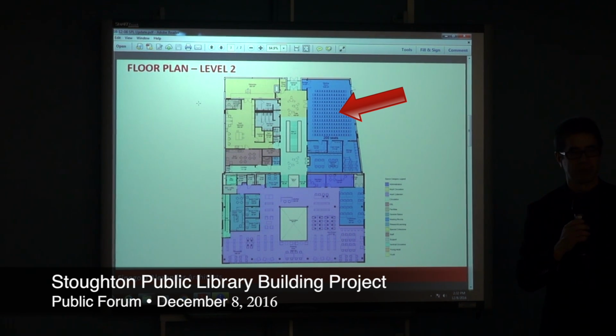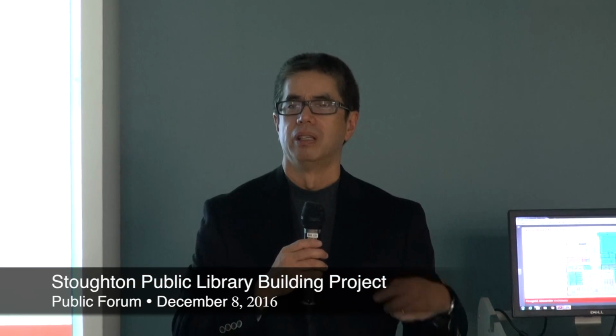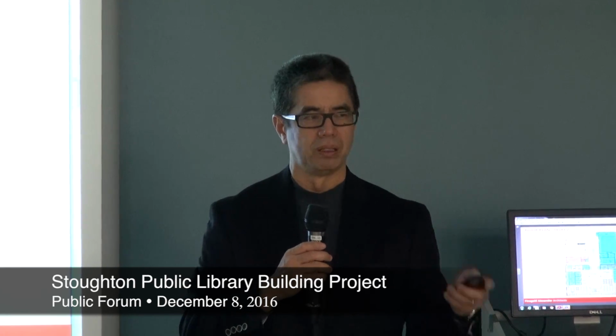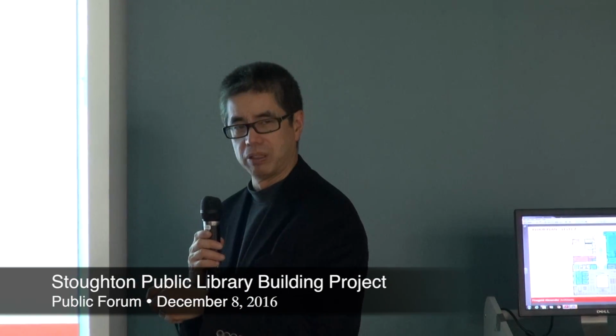So we're going to have a capacity of 200 people that can be accommodated here. And we're going to make sure that the meeting room itself has state-of-the-art technology. So the things that we're doing right now, projections, audio, video, everything that the current 21st century library demands and also public needs will be accommodated. So all of that is going to be reconfigured with new technology.